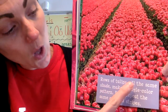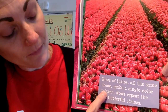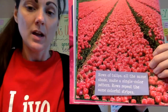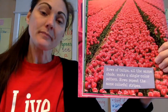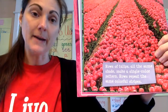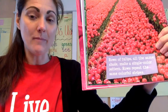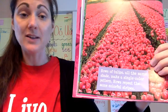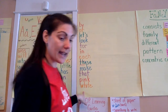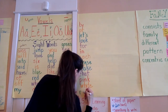Rows of tulips, all the same shade, make a single color pattern. Rows repeat the same colorful stripes. So one word I'm going to add is the word row. I'm going to just put row instead of rows, okay? That is more of a math word. We've seen that in math when we've taught this year. So I am going to add that to our word wall, okay? So if you didn't highlight that before, go ahead and highlight that now. So we have row.